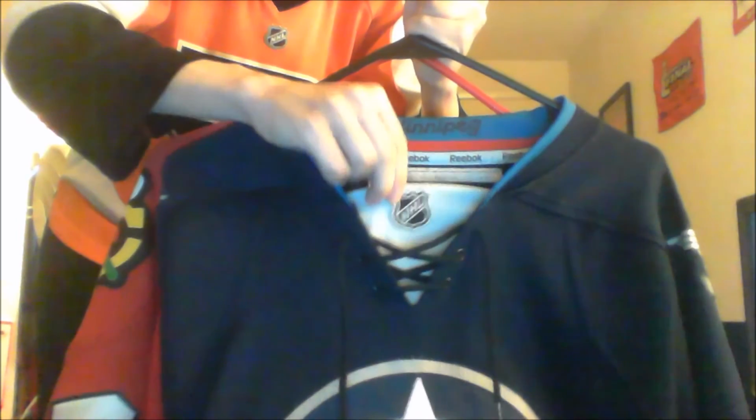Same goes with Winnipeg's, and this one has laces. But the NHL logo on this silver area is behind. It was not on the collar. So yeah, that's how the Reebok uniforms look. The collar was more of a triangle shape, and the NHL logo was behind the collar. Now, what Adidas did was they made the collars more round. It's not a triangle shape anymore. It's more round.